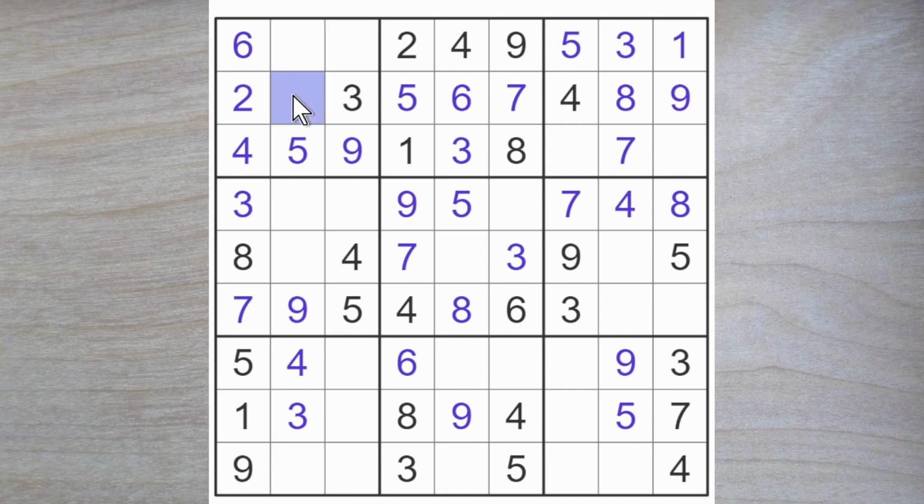Therefore this must be a 1, which blocks down, making this square a 1 as well, making this a 2 and this a 1. Blocking across, 1 blocks down, 1 goes here. What are we looking for here? We're looking for a 2, which blocks over. So a 2 goes here, and this one must be a 6. Only one digit missing here, and that has got to be a 6 as well.